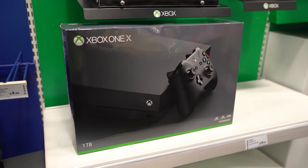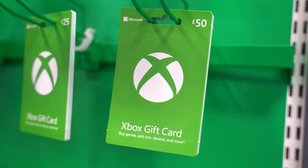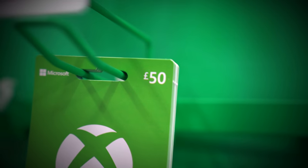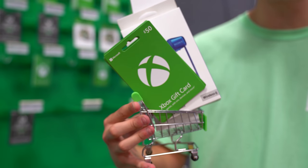Okay, guys, there's definitely no way I'm going to be able to fit in an Xbox or a PS4. That would be crazy. However, I think I have an idea. I may not be able to get a console, but I can still get some gift cards. These are £50 each, and look how thin they are. There they go, into the cart.